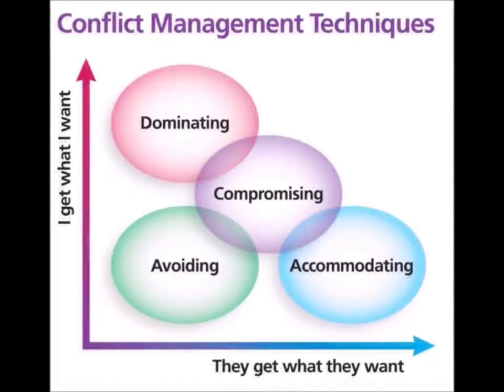So the next is compromising. Now, this is a very special thing. It's where both of us get some of what we want, but both of us leave some of it on the table as well. It's not a win-win, it's sort of like a tie. Compromising is about getting as close as you can and then splitting the difference. Now, one of the benefits is it is fast. You don't have to get into feelings or history. You just cut it down the middle.